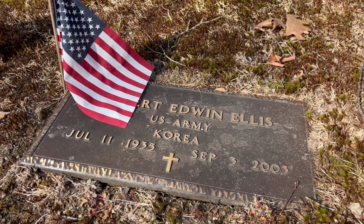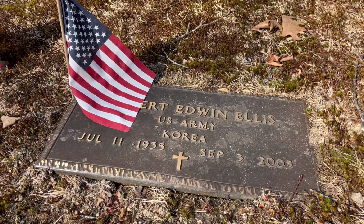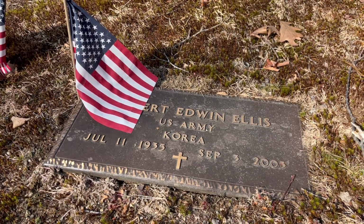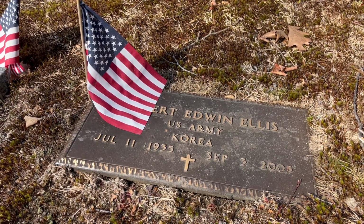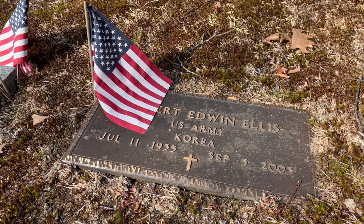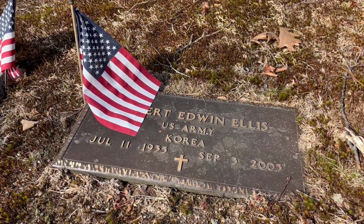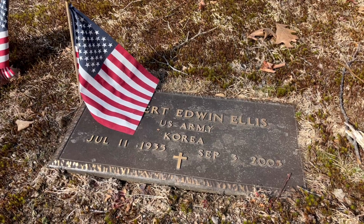Robert Edwin Ellis, U.S. Army, Korea. 68 years old when he died. I just tried to look up this grave on Find a Grave or Google, and you find absolutely nothing about the person's military career. I actually have this same exact problem with my grandfather. I don't know anything about his military service, and it bothers me. All his grave says is the same thing: U.S. Army, Korea. You look it up online, it says the same thing as Mr. Ellis here, served in the U.S. Army during the Korean War. That's it. It doesn't tell you anything.